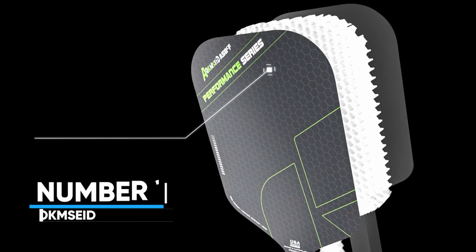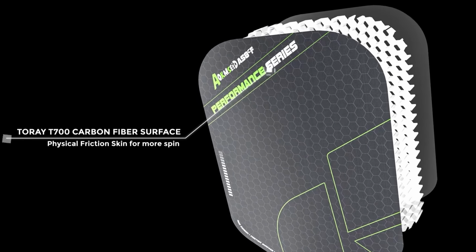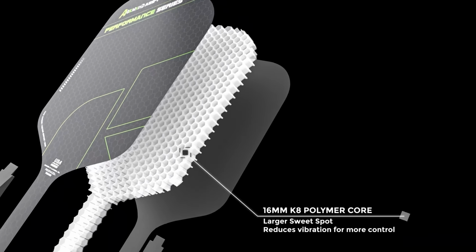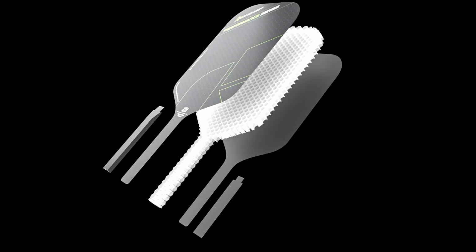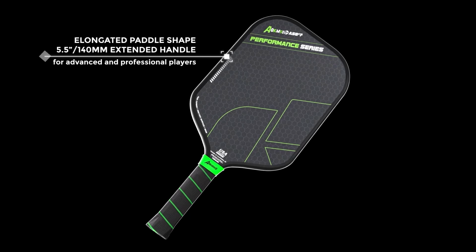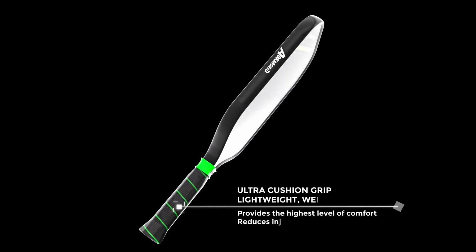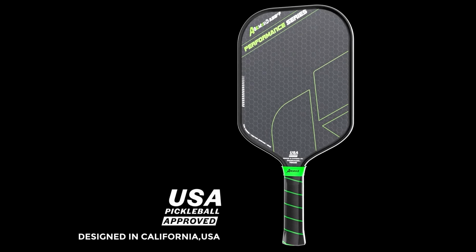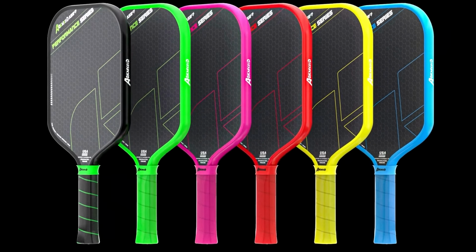Number 1. AOKMSEID. The AOKMSEID AS8CF paddle takes full advantage of Toray T700 carbon fiber for a lightweight face that still unleashes raw power. Quick drives and aggressive smashes feel effortless, yet every shot remains under your precise control. Its 16mm K8 polymer honeycomb core and advanced friction skin layer combine for unmatched consistency and spin. You'll place drop shots with surgical accuracy and whip heavy slice returns that skid off the court, giving you the upper hand in fast exchanges.